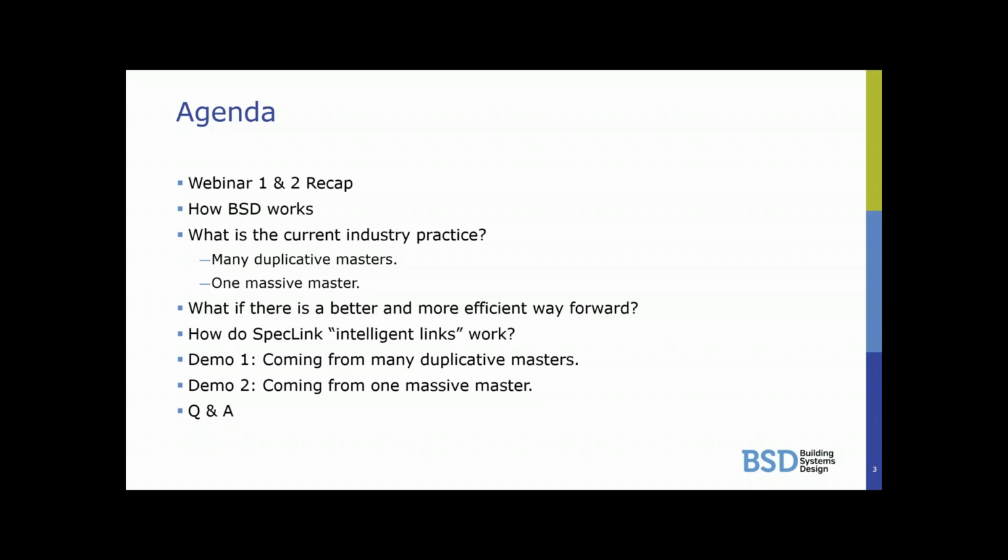We'll take a break in between some of those demos so that way if there's questions about the masters, we can address those at that time. And then we can also address questions about the project and how that helps downstream.